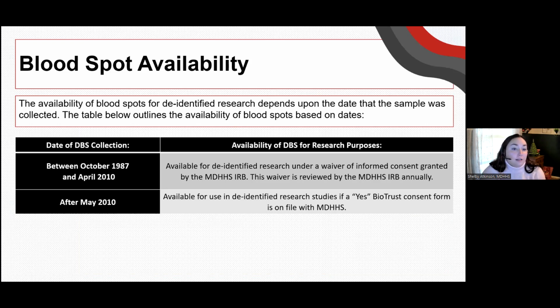For older samples or samples that were collected between 1987 and April of 2010, all of these blood spots are actually available for research. They are available under a waiver of informed consent that is granted by the MDHHS IRB. They review that waiver annually. So before April of 2010, the vast majority of blood spots are available. The only time that a blood spot would not be available for a de-identified study is if a family has contacted us to opt out of that. But that is a pretty rare occurrence. And then after May of 2010, it's only available for use if that yes consent is on file.